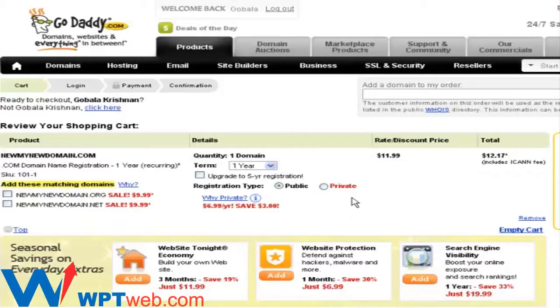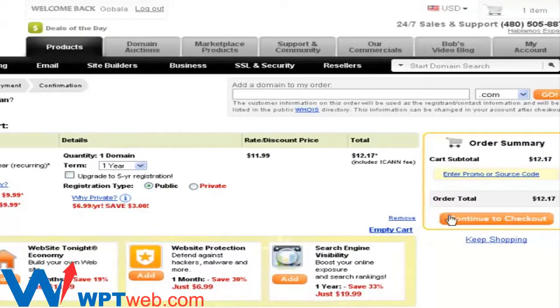And finally, of course, you'll come to the confirmation page, and you can see that there's still some options for you to select some of the variations of the domain name if you want to. But if you do not want to, then just click continue to checkout.